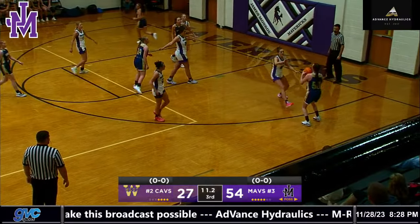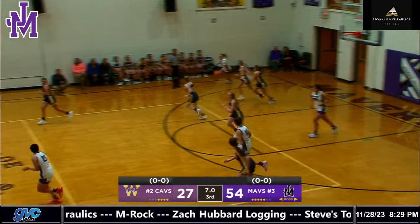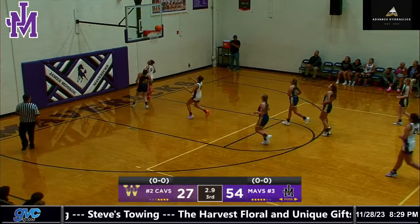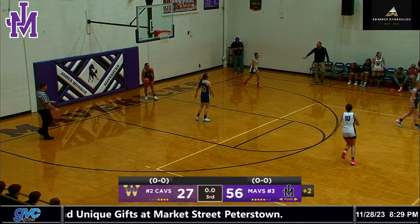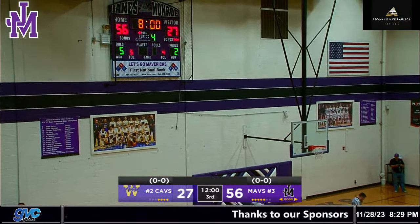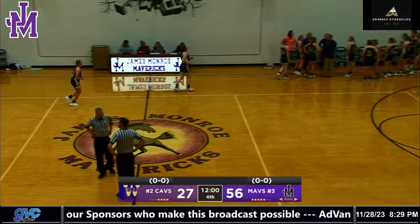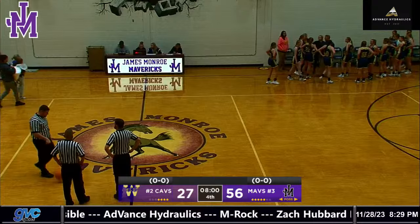Pass over to Fields in the corner. Three in the air. Can't get that one to go. Rebound brought down by Maya Dunlap. Dunlap pass all the way up to Meadows. Meadows shot up and underneath, but they follow through and gets it to go at the buzzer. So the reverse layup from Meadows gives a 56-27 lead with 8 minutes here to play. One more to go. We're going to take a break and be back for the fourth quarter.